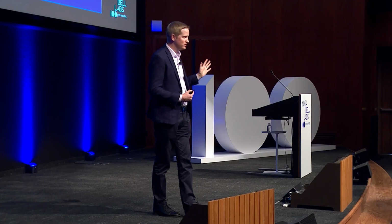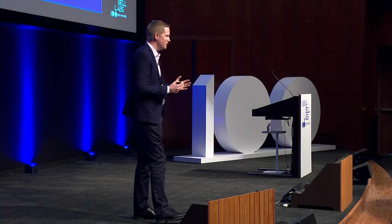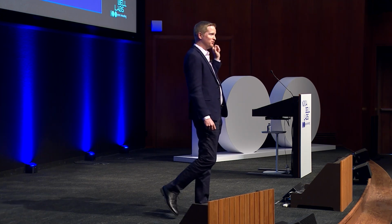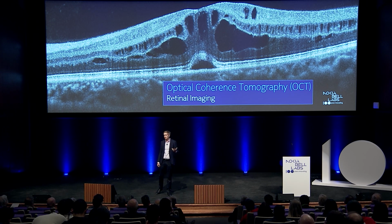It's completely non-invasive. And this is their retina. And for those of you who look at retinas all the time, you'll immediately see this is a macular edema. So if left untreated, this is really bad. This will lead to permanent loss of eyesight. But now that clinicians can see this early, they can treat it. Right? So this patient can actually keep their vision.